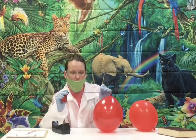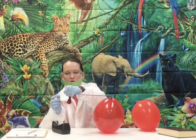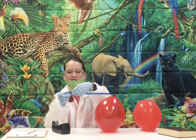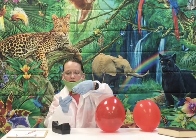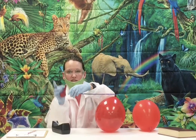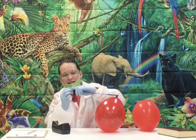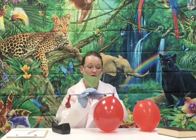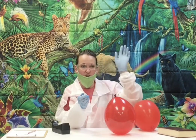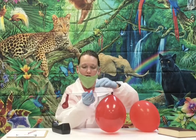Raise your hand if you think it will be flat when we balance it. Who thinks they'll be the same? It'll be flat. Okay, who thinks the empty balloon with no air will be heavier? Anyone think this one will be heavier? No? Okay, does anyone think the balloon with the air will be heavier? Will this one be heavier? No. Okay, we're weighing air. Let's see what happens.